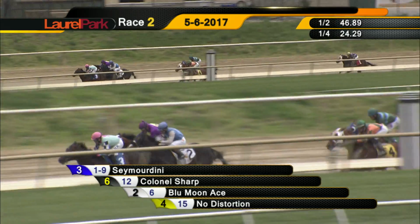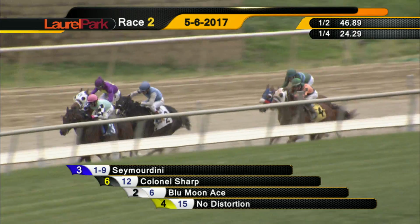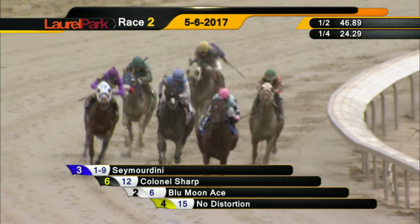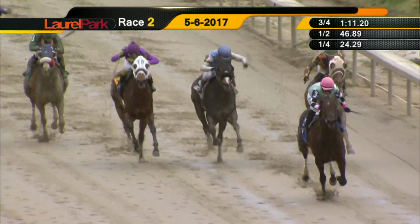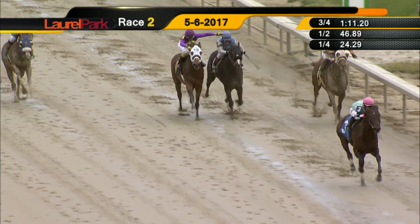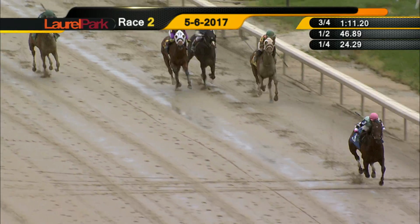Midpoint on the turn, and it's Seymour Dini, Blue Moon Ace, and Colonel Sharp trying to test. No Distortion on the inside, then Stolen Love, and Grand Shores is driving last. Top of the stretch, a quarter of a mile to go. Seymour Dini's asked the question by Karamanos and bursts away now to a 3 or 4 length lead in the muddy going. No Distortion picks up second on the inside. Then Colonel Sharp and Blue Moon Ace. There's an eighth of a mile left to go.